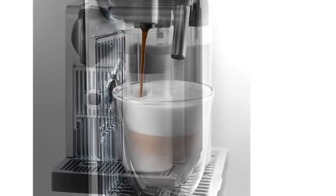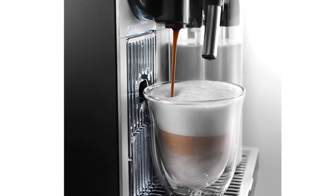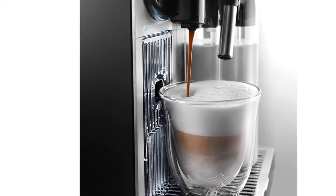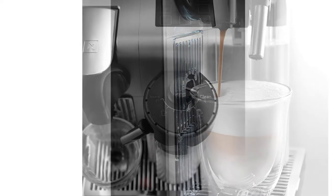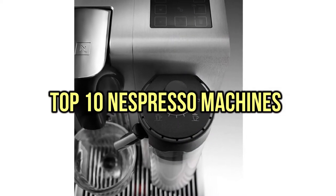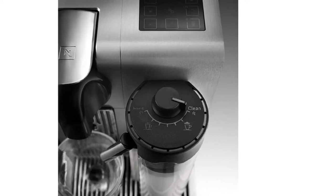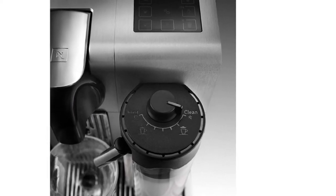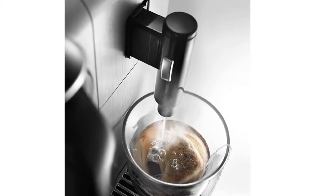If you are looking for the best Nespresso machines, you are in the right place. We have tried to include in-depth information on Nespresso machines in our video, which will be enough to fulfill all of your needs. All of them are covered in terms of features, prices, quality, durability, the reputation of the manufacturer, and real customer feedback. If you want to buy an espresso machine, we think this list will be very worthy to you. Now, let's get started with the video.